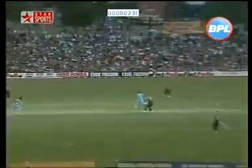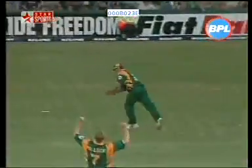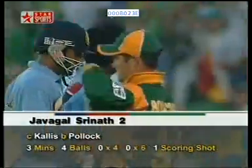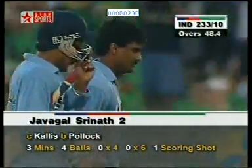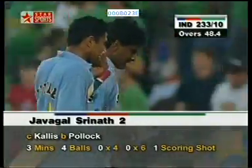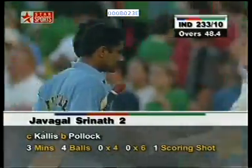Slower delivery. Javagal Srinath didn't quite pick it up, but what a lovely catch by Jacques Kallis, jumping at just the right moment to pull the ball down. Javagal Srinath out for 2, India all out for 233 with an over and 2 deliveries to spare.